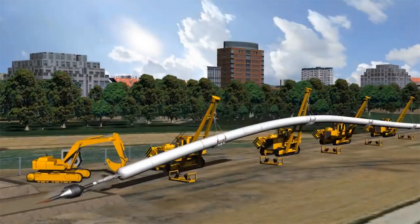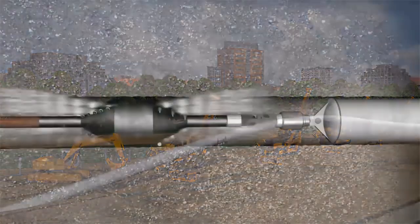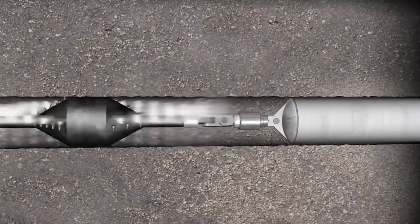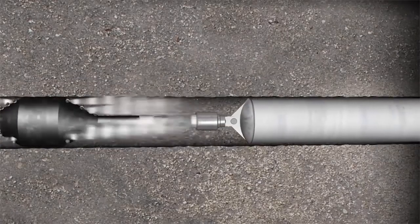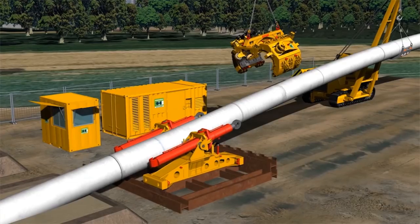Consequently, the HDD rig on rig side starts pulling back the product pipe into the borehole by removing drill rod after drill rod. Finally, the product pipe reaches its position in the ground. Additional force for the pullback can be achieved by using the Heron Connect pipe thruster.